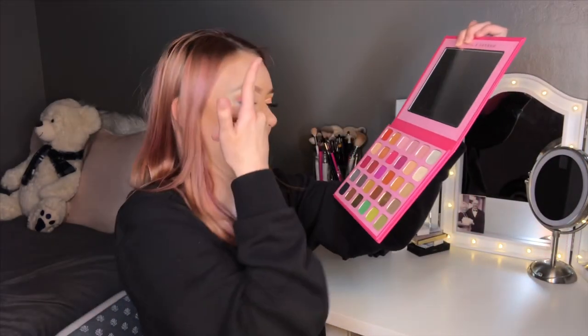Next is the Jeffree Star palette. I'm sure most of you guys have seen this palette. I've used it. To be honest, I used the purples and they turned out pretty pink. So mixed feelings about this palette.